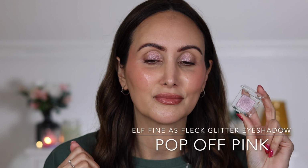I think this one would make a really ideal eyeshadow topper. And I think on a day-to-day basis, it would be really lovely on its own. Definitely one of the more subtle shades available. Okay, so that is Pop Off Pink.